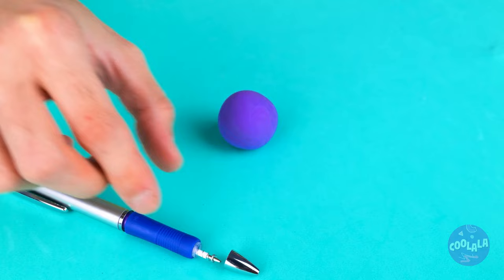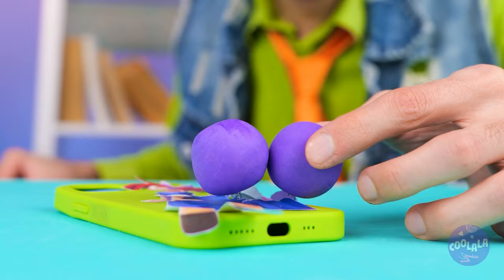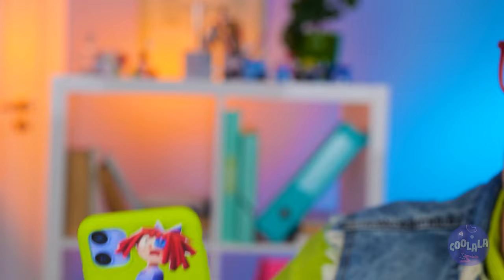Grab some gum and roll it into a ball. Add a tiny spring and attach it to the phone. Now make another and blow up a balloon. It'll pop into a bikini. And you can get back to your calls.